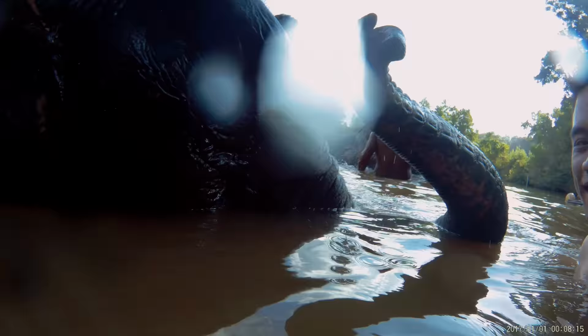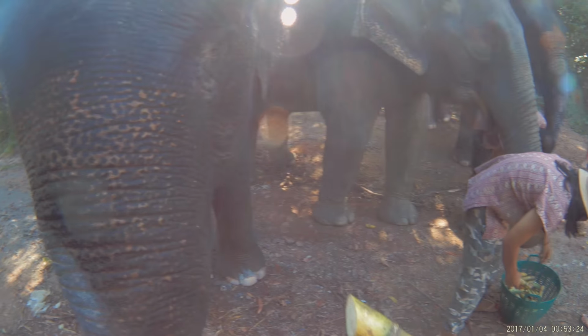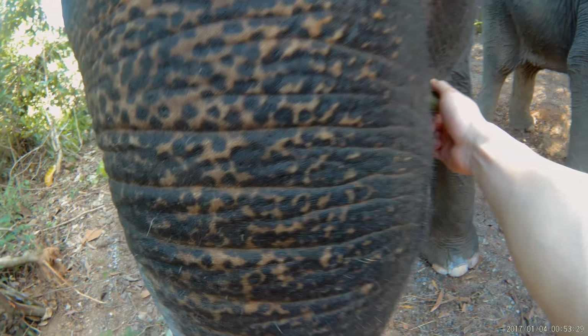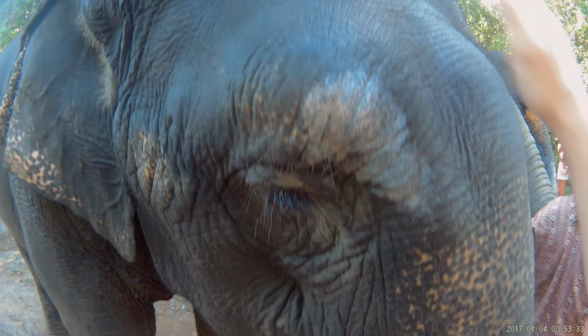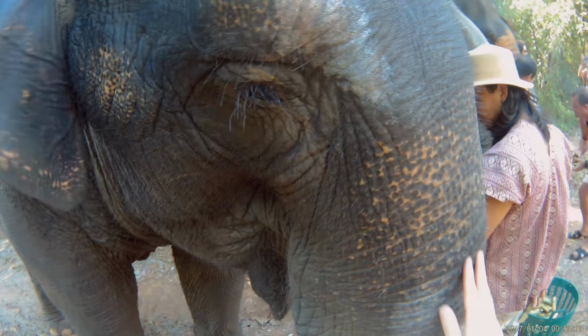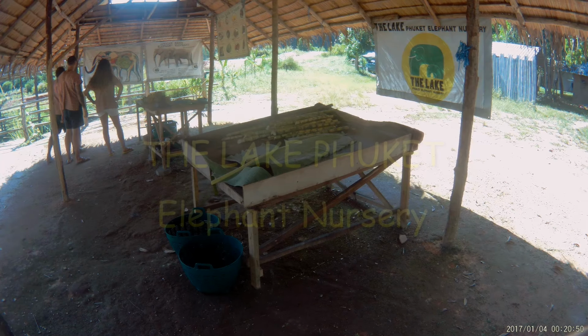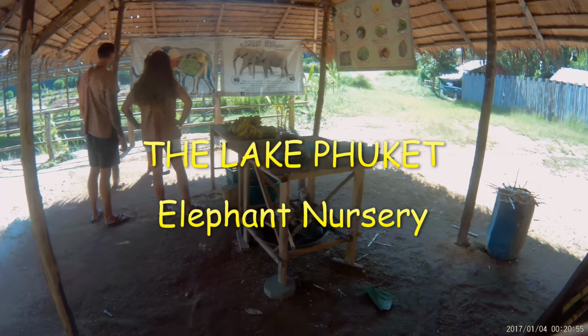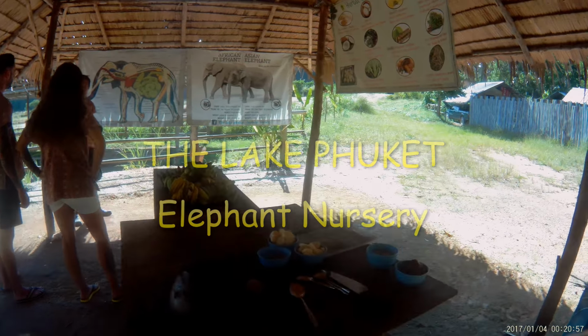The Lake Phuket Elephant Nursery is located in Phuket, Thailand. It's about an hour taxi ride from Patong. It's a place where you can learn and interact with the elephants. The elephants are able to roam free here. There's no riding, no use of hooks, no chains. The elephants are treated ethically by the caretakers. The elephants will come up to you at their own free will. I cannot say enough good things about both the elephants and the caretakers at this sanctuary.